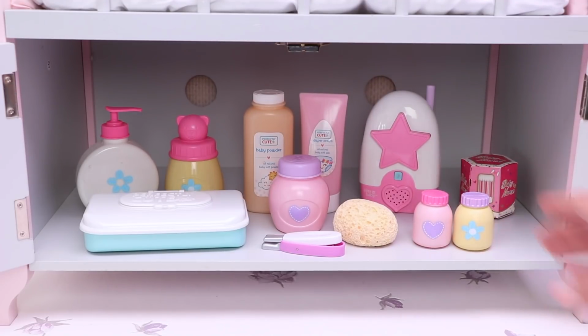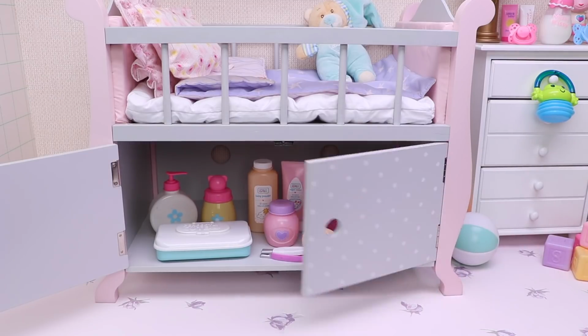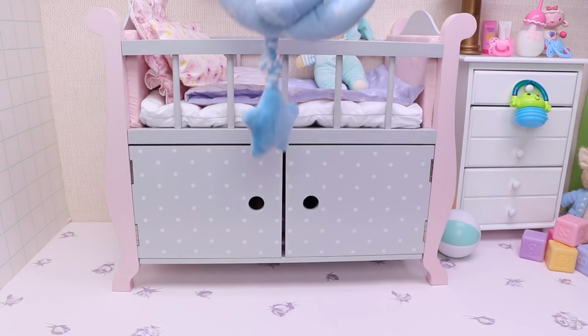Let's see how many pieces did we get. 1, 2, 3, 4, 5, 6, 7, 8, 9, 10, 11, 12, 13, 14, 15!